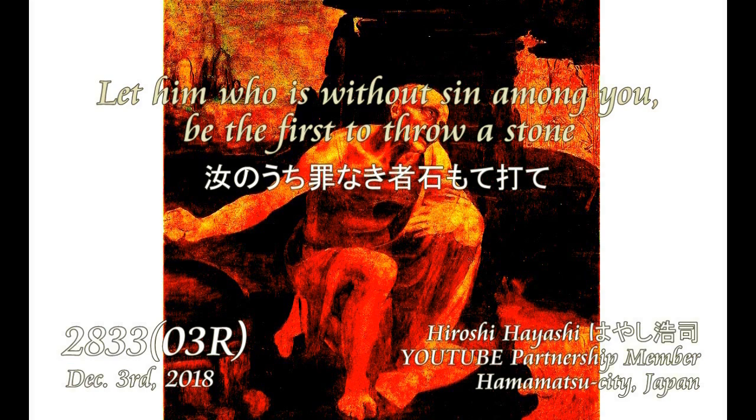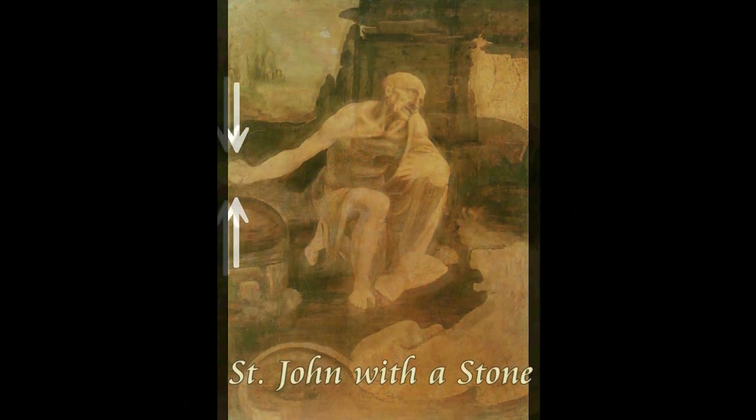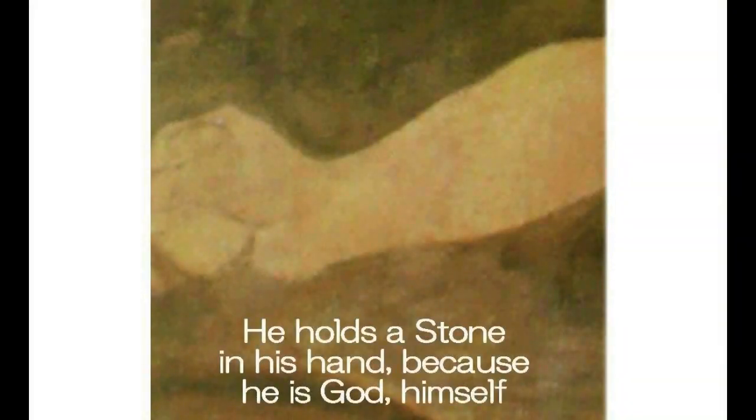John chapter 8:11. Jesus went to the Mount of Olives. Early in the morning, he came again to the temple. All the people came to him, and he sat down and taught them.